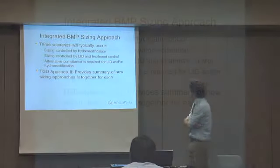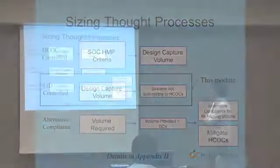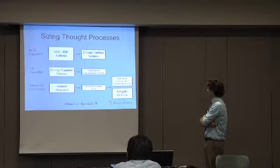So as I mentioned, three typical scenarios are going to occur. We're either going to have sizing controlled by hydromodification, sizing controlled by LID, or alternative compliance where both LID and hydromodification don't fit within the site entirely. And so we can think about this in sort of relative proportions. Whenever we have HMP criteria in place, we've yet to see a site where HMP criteria would be fully met by the design capture volume. And so you're typically going to be designing with those controlling, whereas in an LID controlled case, it's only going to happen where streams are not susceptible to hydromodification.